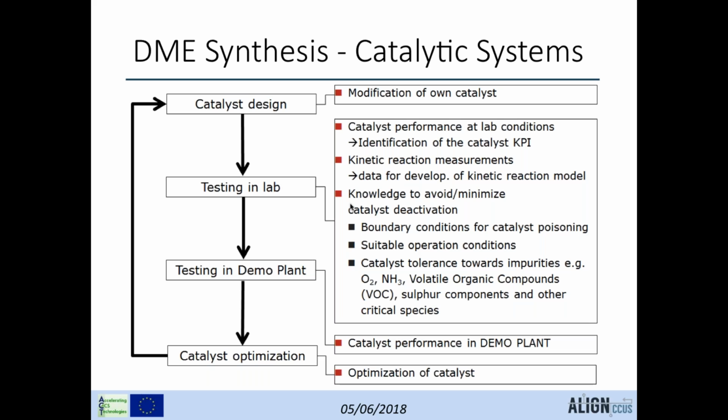On the left-hand side, third box, which is testing in demo plant. That means once we are satisfied in our testing in the lab, we say, now it's time to bring this catalyst to the real demonstration plant. We will put it in there. We will see now what happens in the demo plant. And then we compare our results from the lab, and I'm sure once we do it, we will see there is still some potential for optimization.